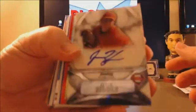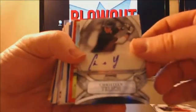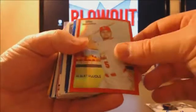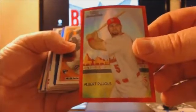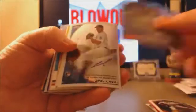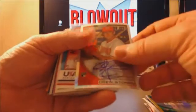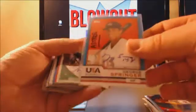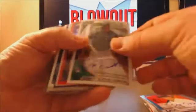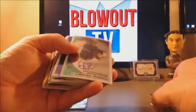All right, so recap. Red refractor's crazy. All right, so for the Phillies, they got a Jesse Biddle. That's not bad. The Marlins, Christian Yelich. You didn't get a Stanton, John, but I got you a Christian Yelich. Cardinals, Albert Pujols, red refractor. What? Takahashi for the Mets, John Link and Takahashi Blues. John Link for the Dodgers and Eli for the Dodgers. Tyson Ross, gold refractor for the A's. Drew Storen for the Nationals to $4.99. George Springer, USA auto. Josh Donaldson for the A's. Todd Helton to $25, red refractor for the Rockies.